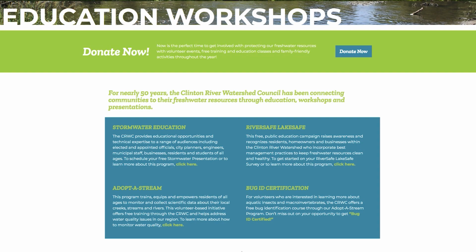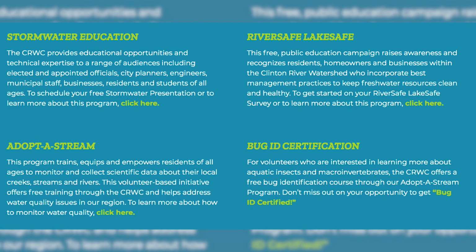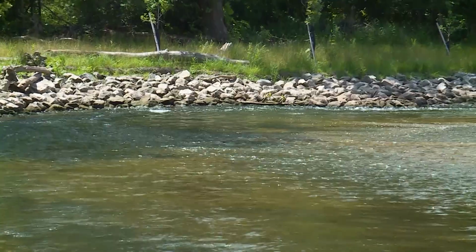But we do great jobs in educating the public. We do fantastic work in trying to restore the riparian zone and banks of the Clinton River, and just general watershed management, helping municipalities really plan how they can build out or protect this natural resource.